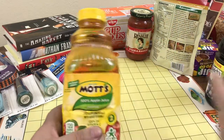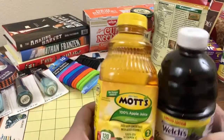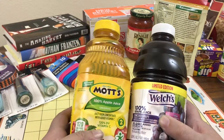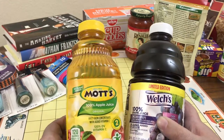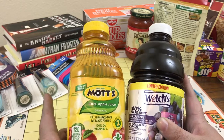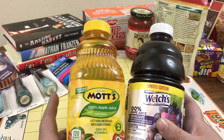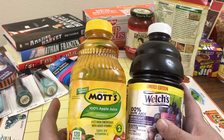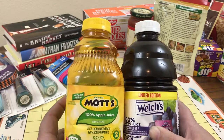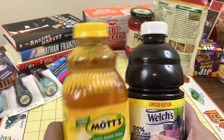Picked up a couple of juices. The Mott's 100% apple juice and the Welch's 100% grape juice. I try to avoid any juices that have corn syrup, so we'll only purchase things if they are 100% juice. I also stay away from ones that have the artificial sweetener in them. I don't drink tons of juice, but my husband does, so I try to pick up at least the 100% juice versions.